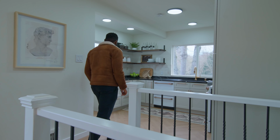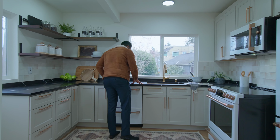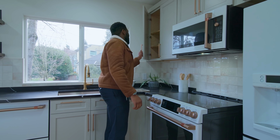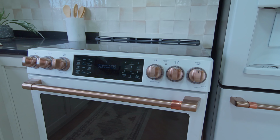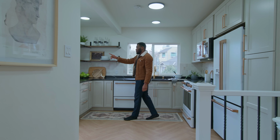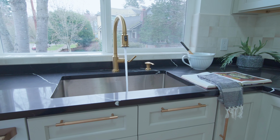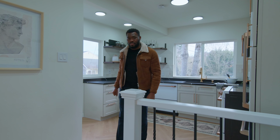This is our beautiful kitchen space. We have quartz countertops, a lot of cabinets to give you a lot of space for all of your kitchen belongings. We have our brand new stove, microwave, and a beautiful fridge here. We also have this window giving you a nice view to the side of the house, and a nice window here by the sink giving you a nice view to the back of the house. This door gets us outside. We are going to check it out later on.